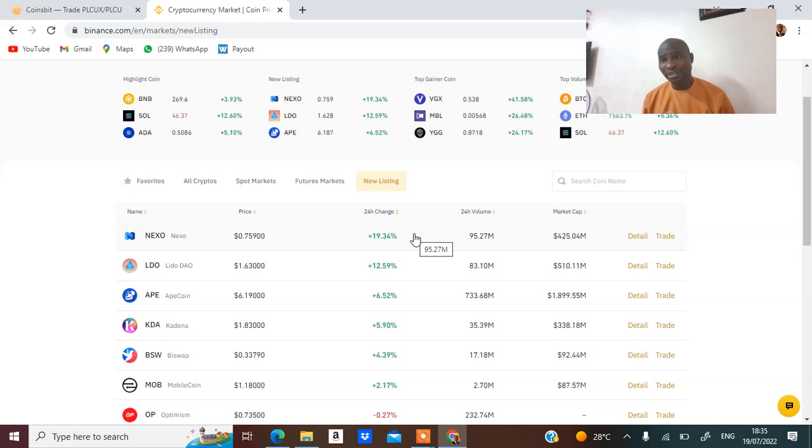And then for those of you that buy small farm, you've been given additional farm to that. And the next farm that will also be coming, you will need PLCU to buy it. So don't just waste your PLCU by just selling anyhow. Make sure that you position yourself very well so that you can maximize your money.